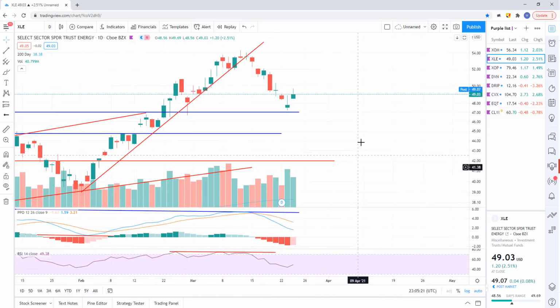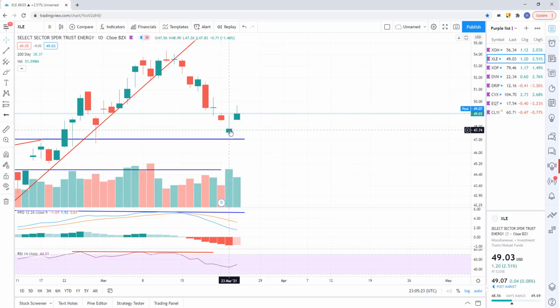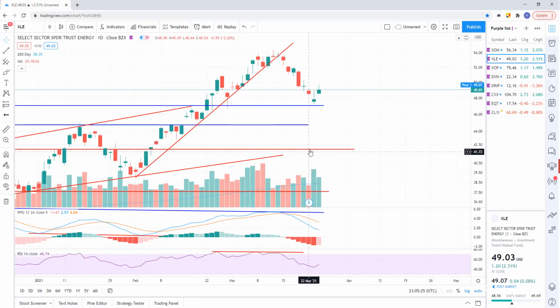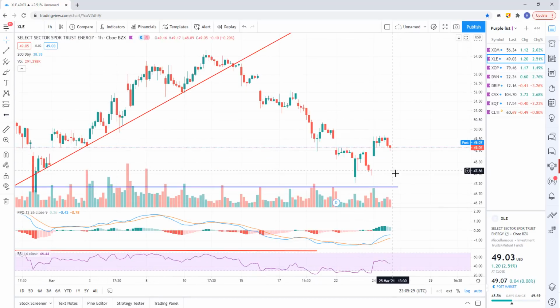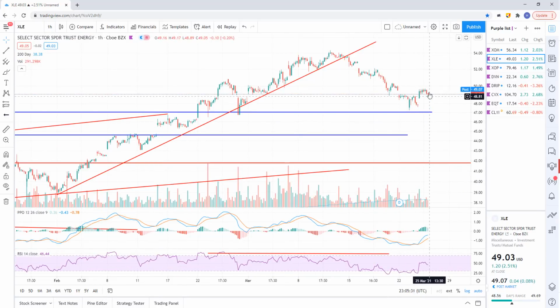So that should be support, and that is where we're bouncing off of as of right now. So I don't necessarily have a good read on what's going to happen here. I would just watch the broader market. Oil, if the SPY starts to sell off, oil's going down with it.